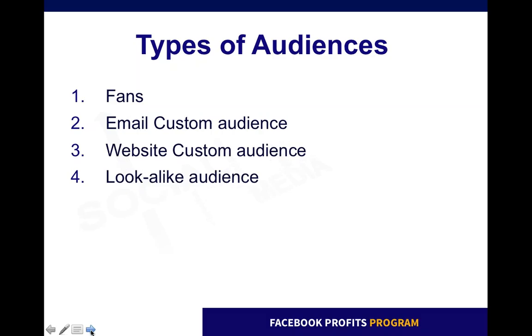So just to give you an explanation of this audience, this is an audience that Facebook puts together for you effectively. And you can have a lookalike audience of your fans. You can have a lookalike audience of your email list. You can have a lookalike audience of people that visit your website. You can have a lookalike audience of your current clients.